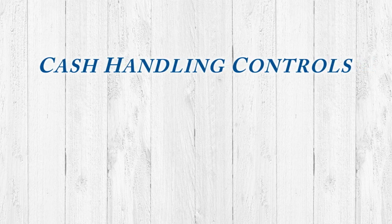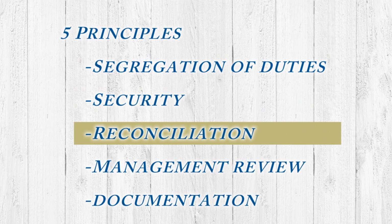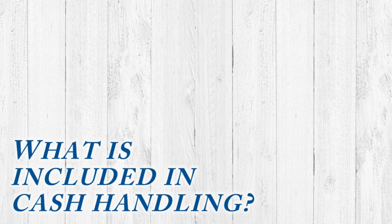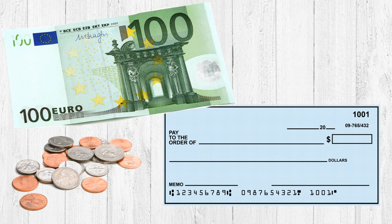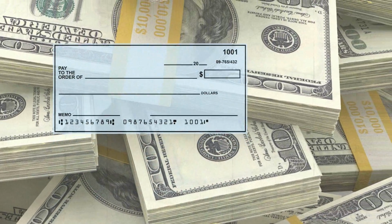Cash handling controls. There are 5 principles of good cash handling processes: segregation of duties, security, reconciliation, management review, and documentation. What is included in cash handling, you might ask? It's not just cash. It includes your coin, currency, checks, money orders, credit, and debit cards. Today, we will focus on cash and checks only.